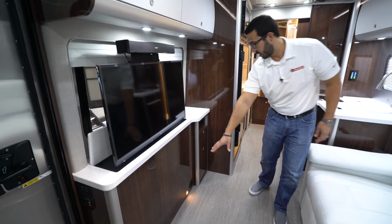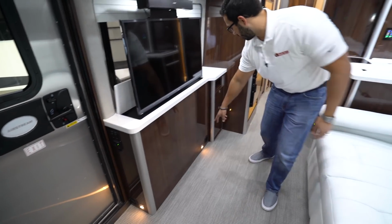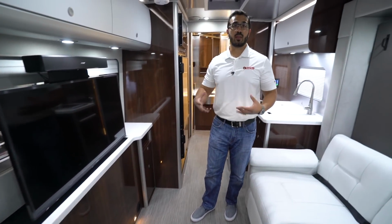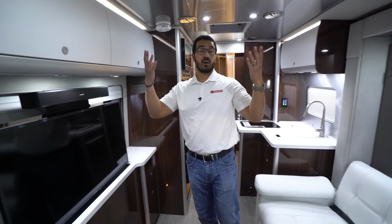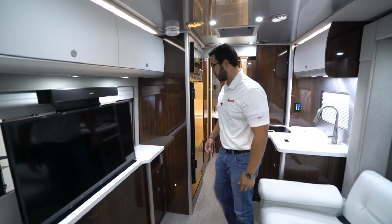You'll see courtesy lights all along the floor as well. You'll see you have one here in your entryway, another one here. You have one back in the bathroom, so that way at nighttime, you don't have to leave all the lights on in the coach. You can come in and be able to navigate throughout the coach here.